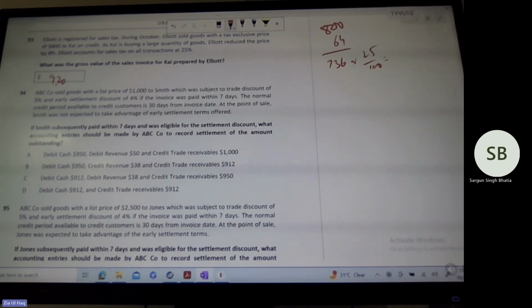1000 with a 5% trade discount. What's the 5%? 50. So we make the entry: debit Smith with 950 and credit sale 950. We didn't account for the 4% settlement discount because he was not expected to pay within the due date.